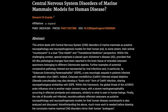Right. And DeGuardo does touch on this in the paper. He mentions hypoxia, oxygen deprivation, as being linked to some of these neurological changes. And hypoxia can be caused by things like pollution, right? Or algal blooms? Exactly. Those algal blooms can create those dead zones where oxygen levels plummet. And we already know that marine mammals are under stress from all sorts of things. Pollution, noise from ships and sonar, habitat loss.